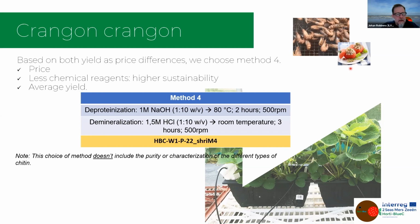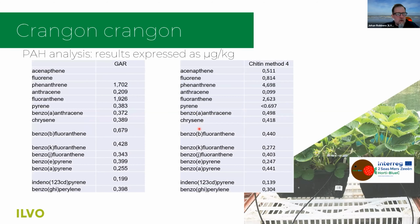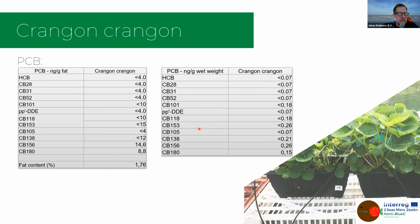We have also, and only with the peels, done the chitin extraction. Here we have also developed an optical method, which is described here. So here you see some differences. I'm not going into detail about this, but if you want to know more information, you can always contact me. Also here, we have done the chemical analysis and see certain levels, but they are not of risk for PAHs, and also for metals and for PCBs.